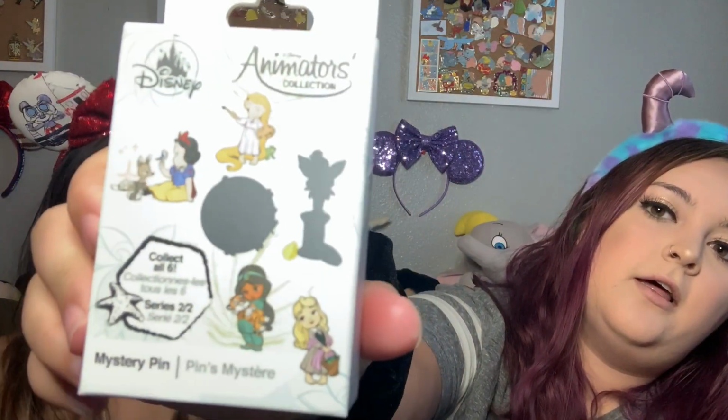These are the Animators Collection, the Animators Collection mystery pins, and this is Series 2. And the Series 2 has, like, all the ones that I like. The Series 1 didn't have any of my favorites, but this one has Sleeping Beauty, Snow White, and I actually do have that Snow White one that I traded for. There's Rapunzel, Jasmine, and then the mystery ones are Tinkerbell and Mulan. So hopefully I get either Sleeping Beauty or Tinkerbell. And I have a feeling she might have felt around for it because it's open.